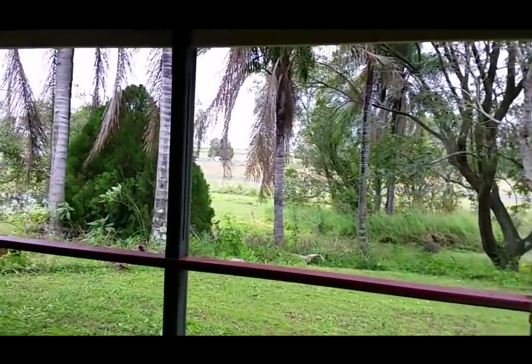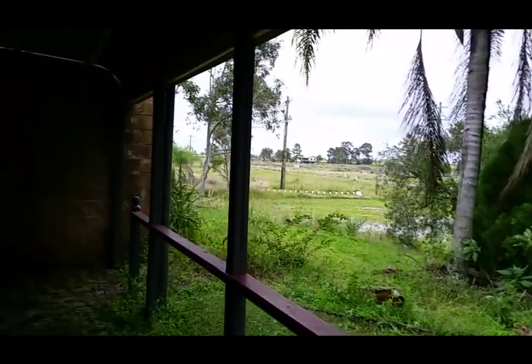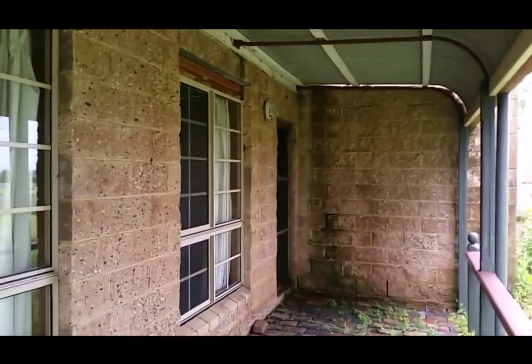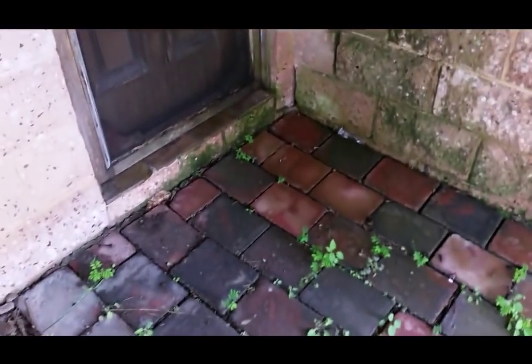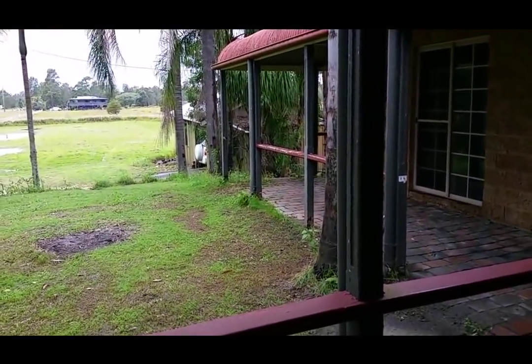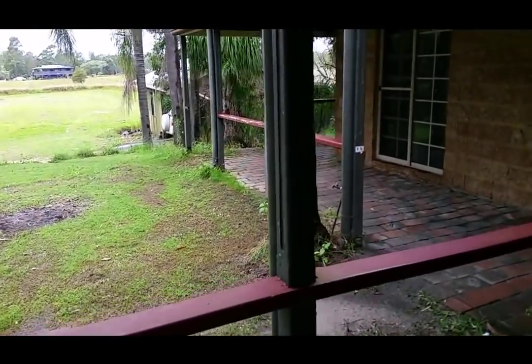I really like it because of the verandas, the way they are around here. Yeah, in a bit of disrepair. Because rain comes straight down. You can see how wet it is on the wall. It comes straight down there. Maybe they got old and just didn't have it in them to do it. Oh, they knew it was coming, so they didn't bother. Probably more like it.